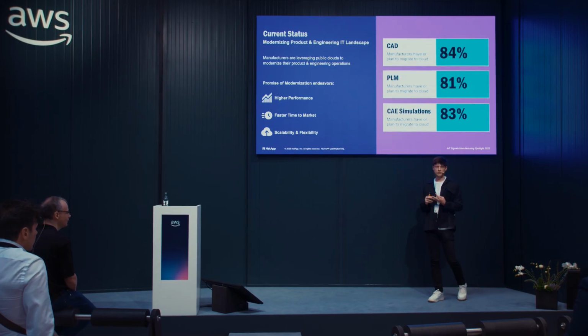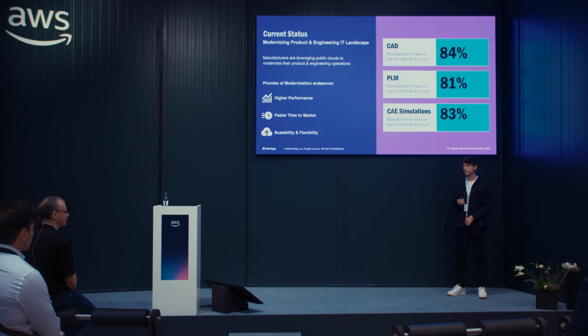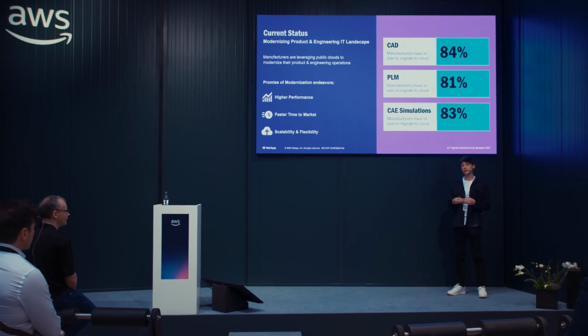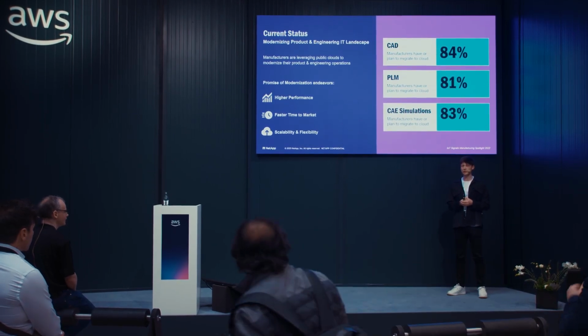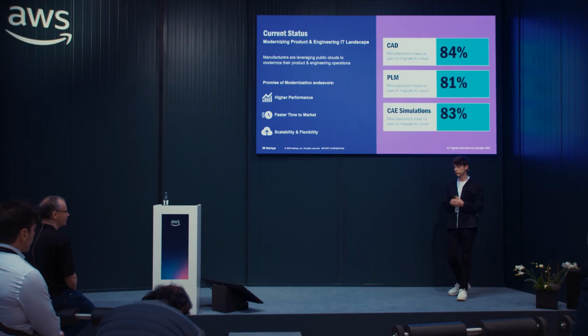And on the right-hand side, you see from a survey that has been conducted recently that more than 80% of key decision makers have already migrated or are considering migrating their mission-critical applications in the product and engineering space to AWS. So more than 80%, right? So everybody's talking about it.